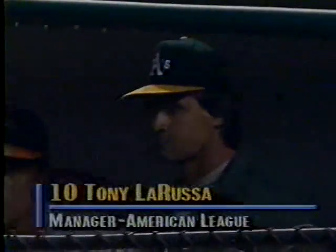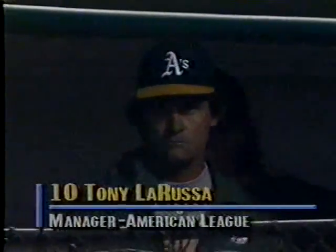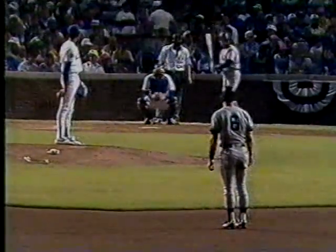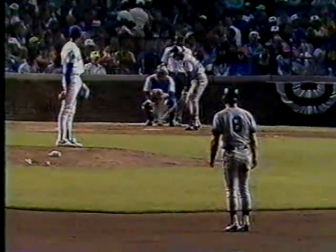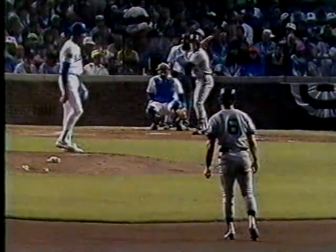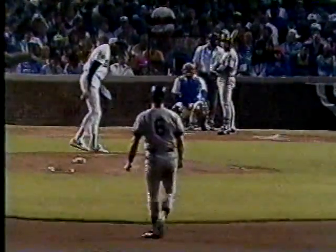I asked Tony La Russa if he had many signs to give to his new team, the All-Star team. He said, yeah, but most of them are hit. They have a hit and run sign. They have a take sign. Roger Craig told me he has a don't go sign.